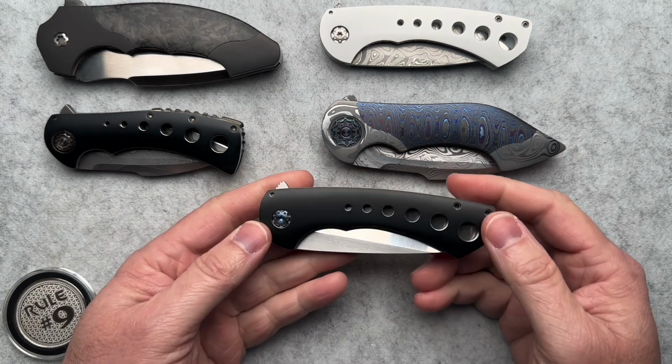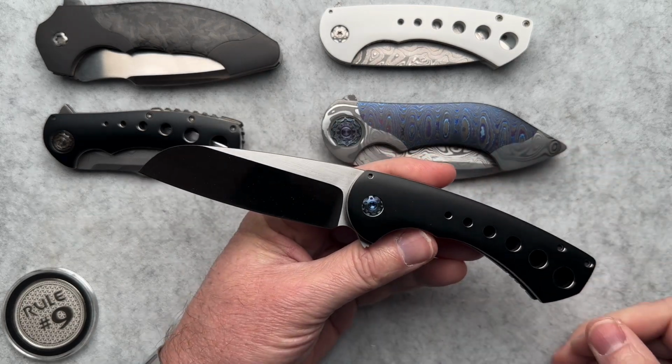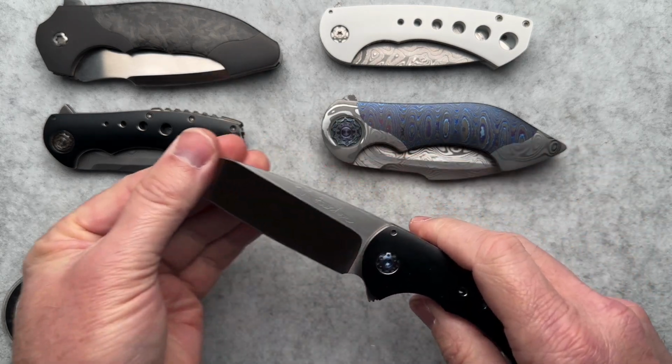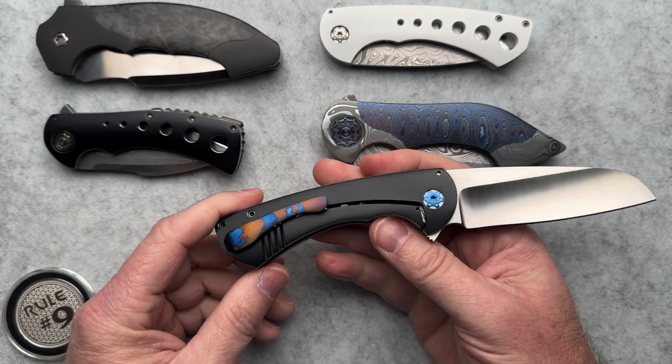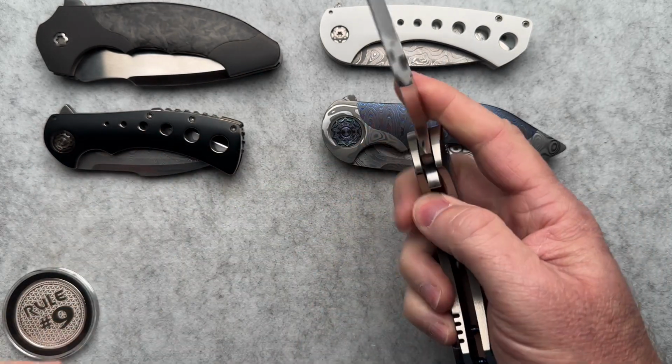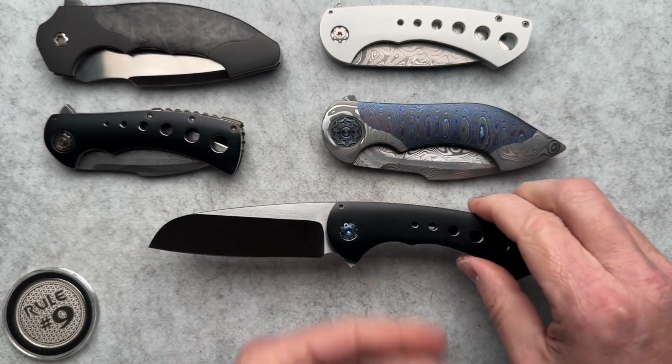Okay, let's go with another Cobra. This one is Anthony's. This is the sheep's foot blade. It's got a little bit of dust on it. Super crazy hollow grind, but just pretty plain-ish. Nothing too fancy. But this is a super good daily carry.